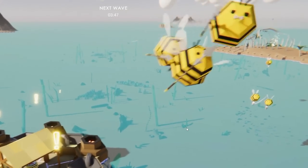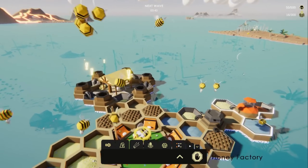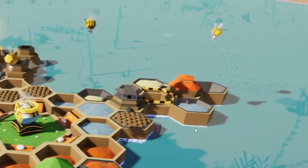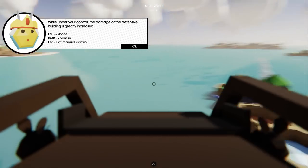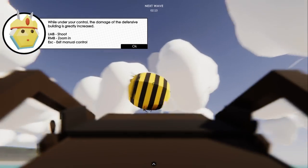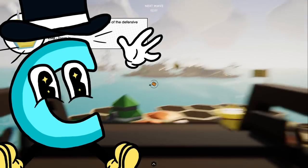Look how cool these guys look. Oh, yeah. They got a little bone, I think, in their mouth instead of a mustache. Okay. Oh, now we are talking. Okay, where can I plop that? Right there. Right in between the factories. Oh, man. Bring it on, you dang wasps. I can't shoot my own guys, can I? All right, good. Reload. This is amazing.